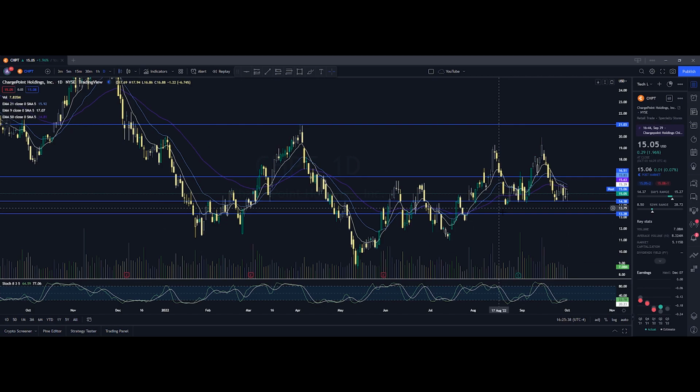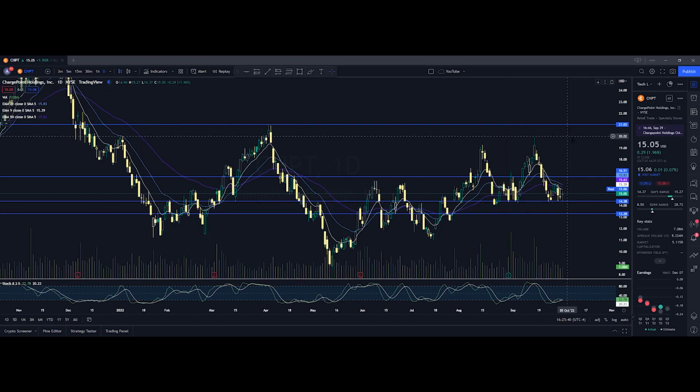Now, when we take a look at our chart, which is our daily chart, the first thing I want to bring to your attention, you see the consistency here at this $14.30 level. Remember before I was talking about $14.38, but we could just chalk that up as the $14.30 area. It continues to find support there. So that is one thing we're going to continue to watch.